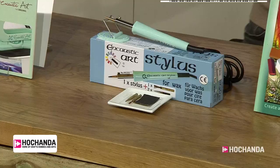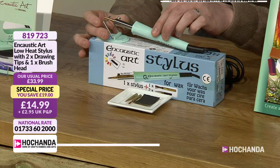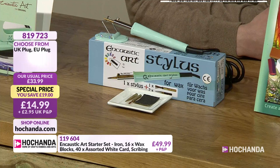Now, if you're going for the main item, you might want your stylus as well. Now, your stylus itself, you change the ends. This is the original stylus. Now, the original stylus is £14.99. I hear what you're saying. How do I change the end with the little pin that's just in the top here? Take out the screw and swap the ends. You're getting three ends included in the price. You're getting two drawing tips and then one of the brush heads as well. Everything you need to create detail. Everything you need to create depth.